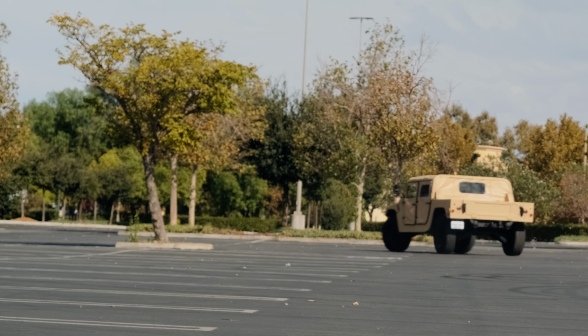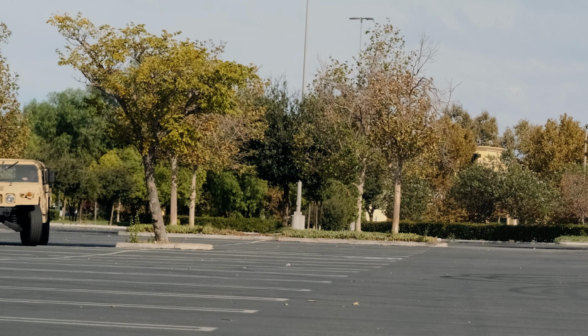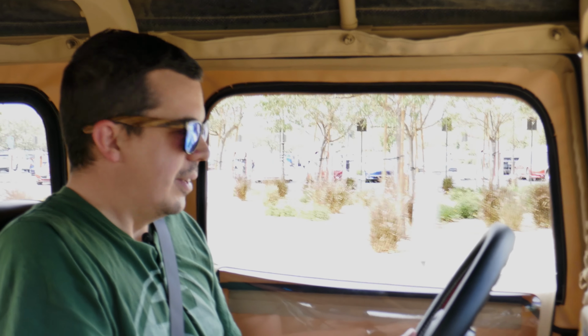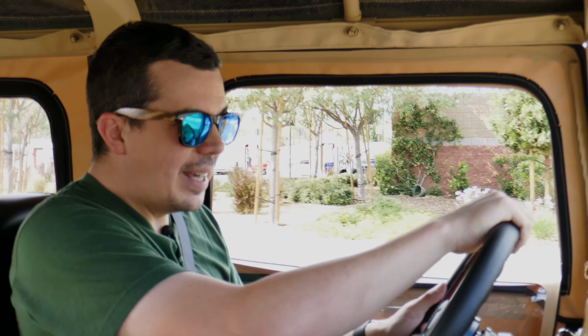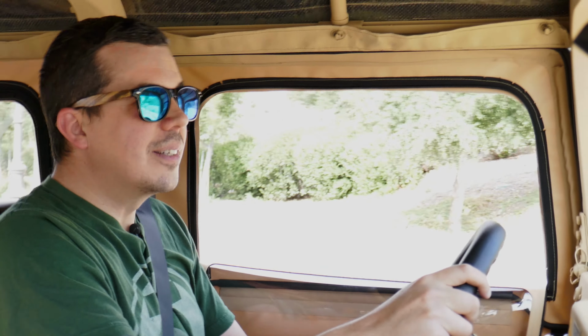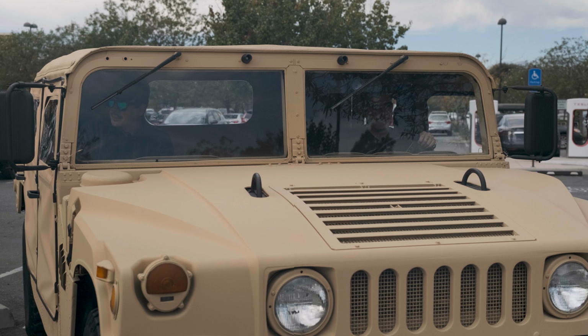So this thing actually drives a lot smaller than it looks. Though for how big it is, I feel very cramped over here, sitting in the far corner. In fact, one of the defining characteristics of the Humvee is how far apart the seats are.